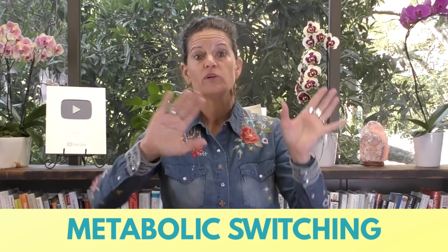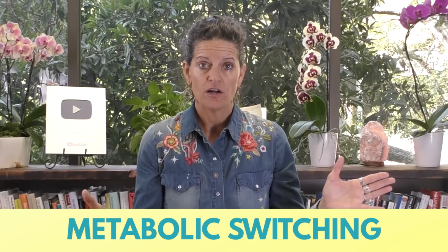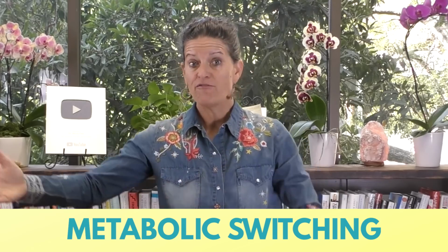I think of this switch very much like a hybrid car. Years ago, my daughter had a hybrid car, and you start off in electric, and when you go fast enough, you go into gas. A little bit different in the sense that you start off in this sugar burner state. When the blood sugar goes down for a significant period of time, then you'll switch over into fat burning, okay? Now that time period typically is somewhere between 13 to 15 hours.